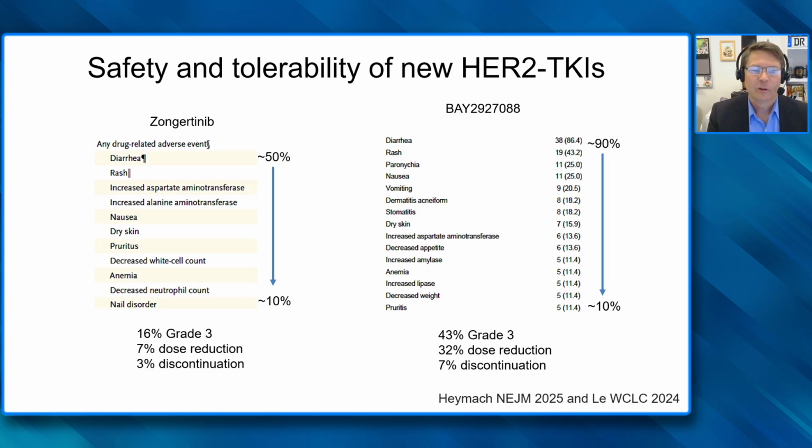What about safety and tolerability? Well, most of these have side effects that we expect from tyrosine kinase inhibitors in general, most notably diarrhea, rash, and some LFT abnormalities at the top of the list. Zongertinib, numerically, again, seems to have fewer overall side effects, with the BAY drug having 90% diarrhea. Zongertinib, only 50% of patients having diarrhea, especially at the 120 milligram dose.